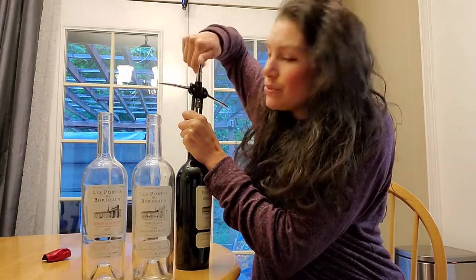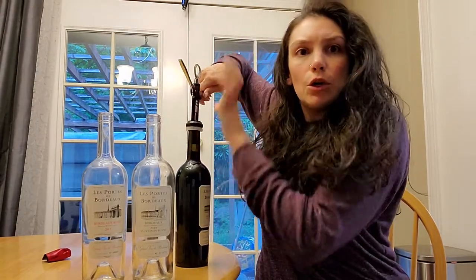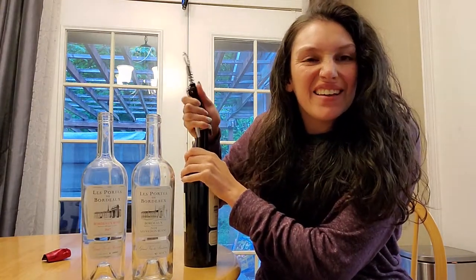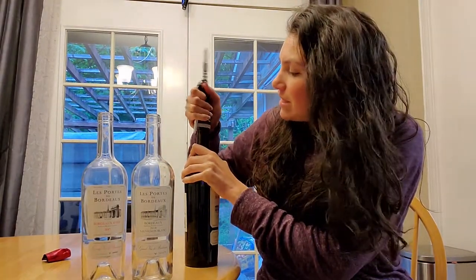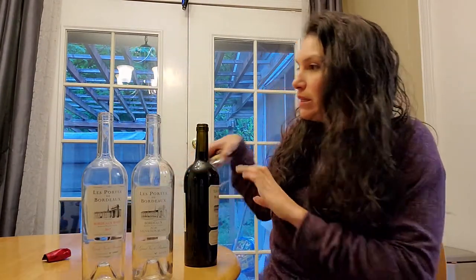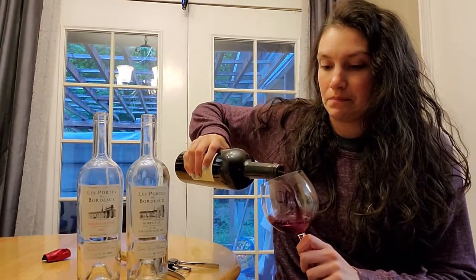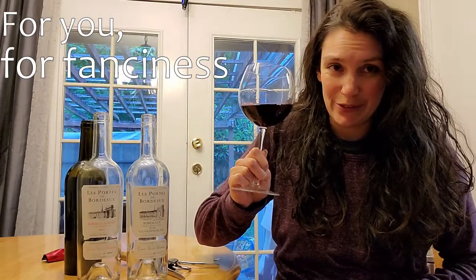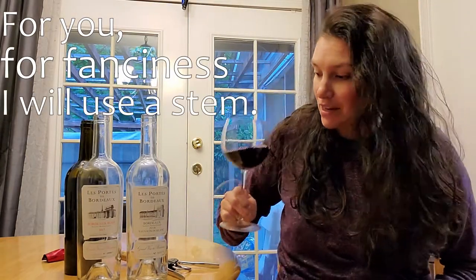I wasn't going to open this tonight, but then I started making pork chops, and I feel like I need some wine while I'm making them. I normally drink stemless because I'm clumsy. But for you, for fanciness, I will use a stem.